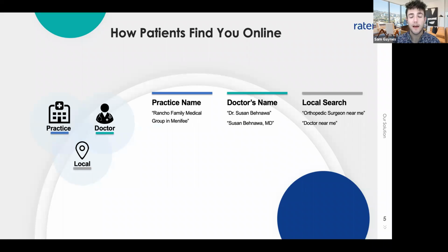And the last search is a local search. In this situation, the patient has no idea who they're looking for, and they are just doing a search like orthopedic surgeon near me, cardiologist near me, dentist near me, whatever that may be. These near me searches have increased over 900% the last 2 years. So pretty much type anything into Google these days. Typically it's Italian restaurants for me, but same goes for an orthopedic surgeon. Type in near me, and it'll spit out what's called the Google 3-pack or the local pack. And we'll show you that here in a second.